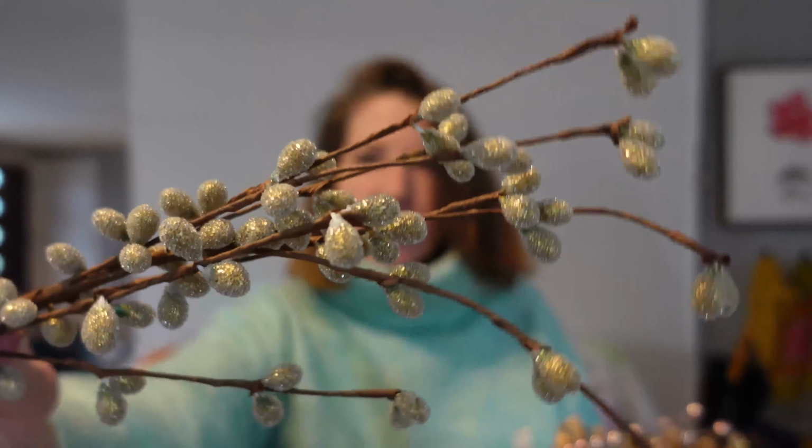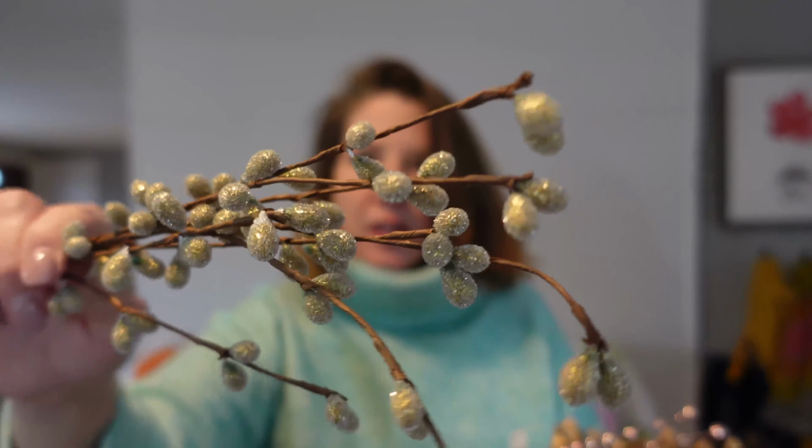Grab some of these for my tree. Let's see how those come in. They look like golden berries with like frost on them. And since we see more ice here than we see snow these days, I thought that was appropriate.